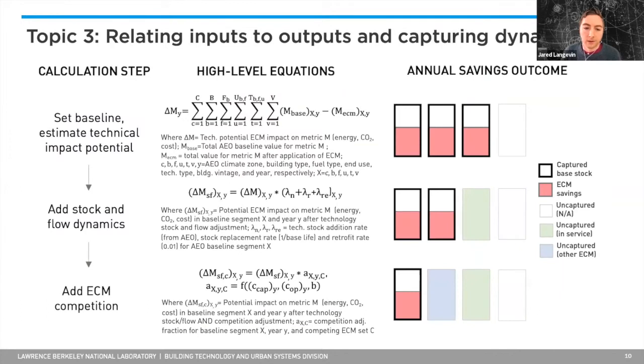So we can get into a little bit more detail on the staging of those calculations. For a given measure in a given year, we start by asking how much energy or carbon or cost a measure could avoid if it fully penetrated its baseline energy use market overnight. And that's our technical potential. It basically shows us the magnitude of our measure impacts in the absence of any assumption about stock turnover dynamics. To get to a real world outcome, we introduce the two considerations I mentioned on the last slide.